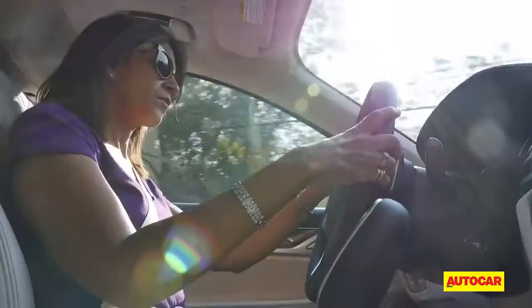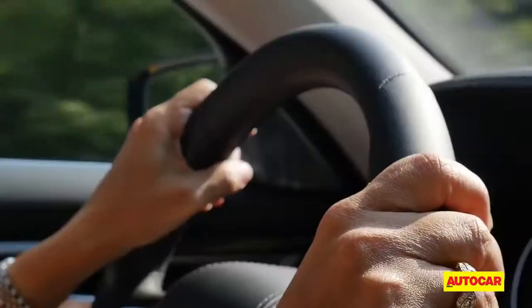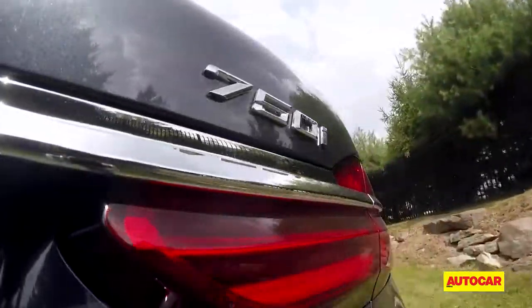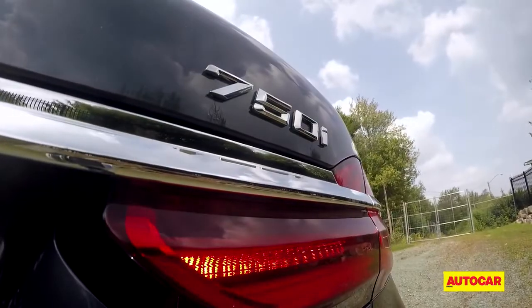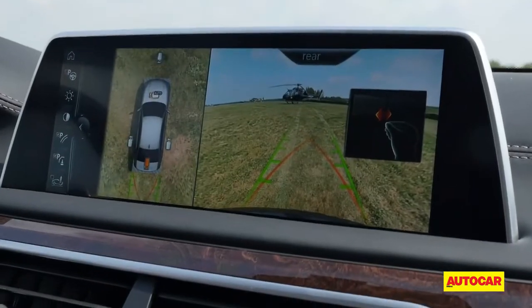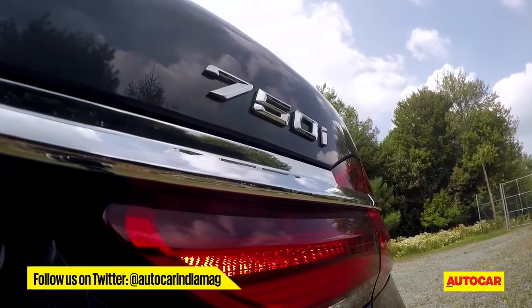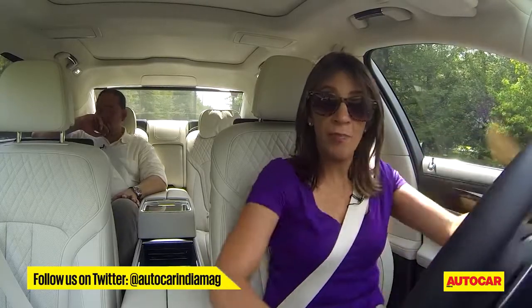Mated to an 8-speed ZF gearbox that swaps cogs efficiently and smoothly, performance is exciting to say the least. But try to take a turn in this car and it quickly makes you realize it's really not a sports car, it's very much a luxury limo. Turning this car is really not very easy. It generally requires a 3-point turn.